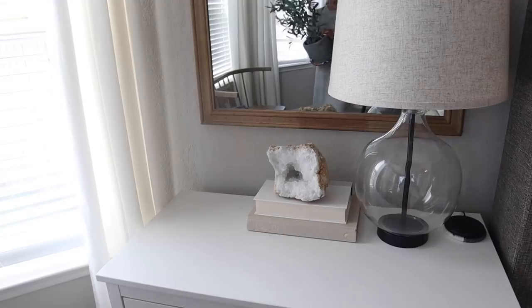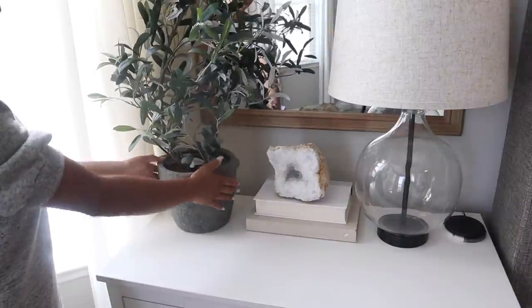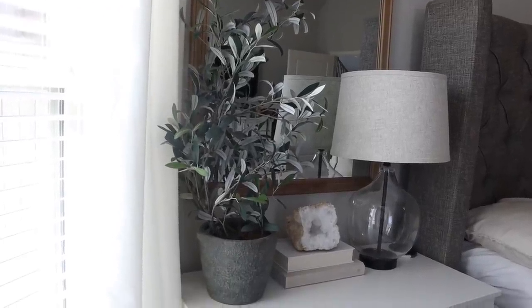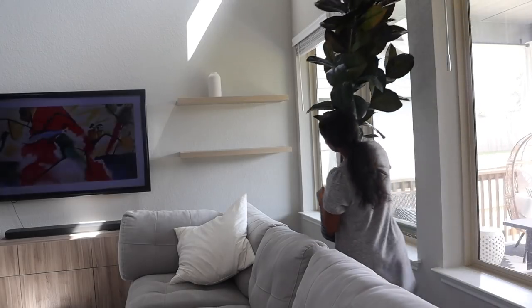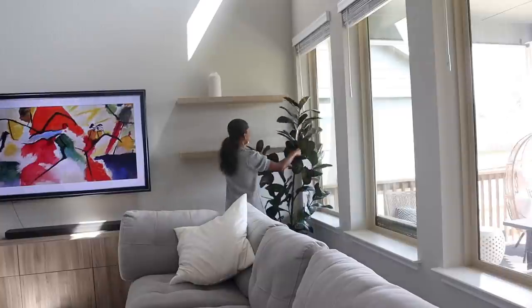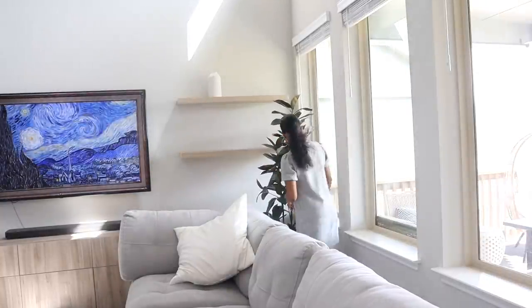Less is more. I'm moving the olive tree that was in my entryway to my bedroom, and I really love how it looks in here. I might have to keep it here for a longer period of time. And the tree that was in my bedroom, I'm gonna move that to the living room just because with the olive tree, I feel like it was a little too much in my room, and I actually love this tree in here.